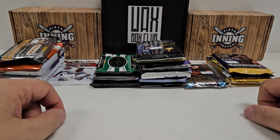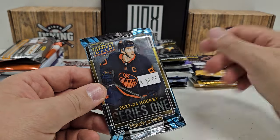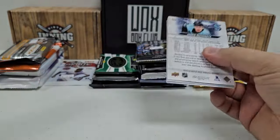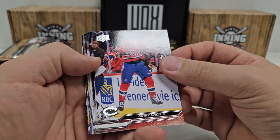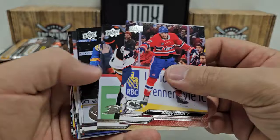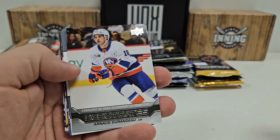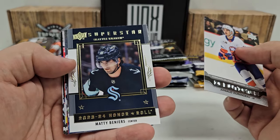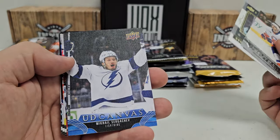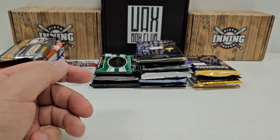But that's okay. Let's do our final flagship that we have left for hockey, 23-24 Series 1. More cards in here, though. So when they switched up the configuration, starting with this one here, should get three inserts in here at least. Hoping for a Young Guns insert for something big. All right. Start with our base. And the good stuff is starting here. Debut dates. Superstar Honor Roll. Matty Beniers. That's nice. And it's going to be a canvas. Let's get a canvas Young Guns. Nope. Just Sergachev. Canvas. Regular canvas. And then base. So nothing crazy in that one.